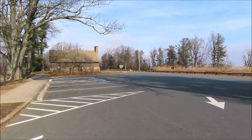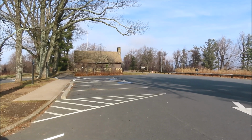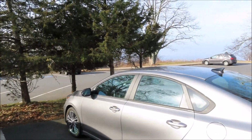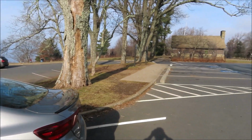I'm in Shenandoah National Park, and this is the Dickey Ridge Visitor Center. It's closed for the winter, but the bathrooms are still open over here. Large parking area. There's an overlook over that way.